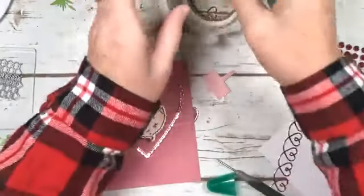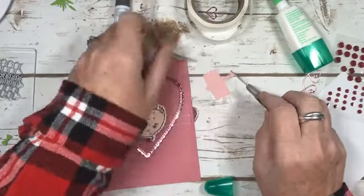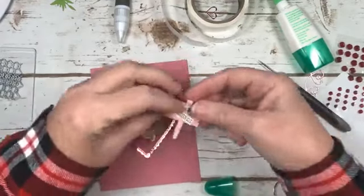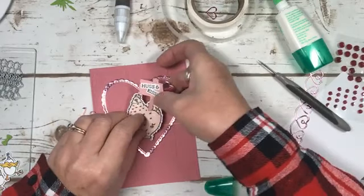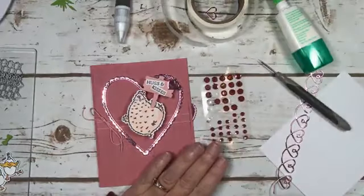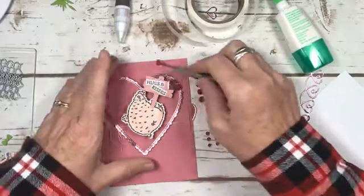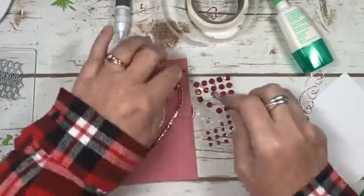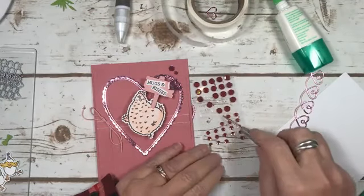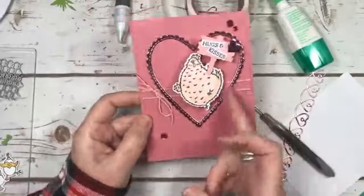Now, I want it pretty sturdy, so I'm going to do a glue dot. And I might do 2 glue dots. You can see them ever so slightly, but... All right, now we have our Artisan Blooms sequins, which we're just going to put a few on the card. I think this color, I'm not even sure. I don't want to say because I actually don't know. All right, there we go.